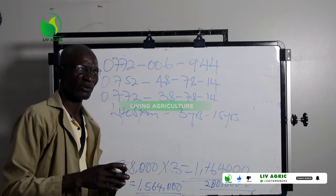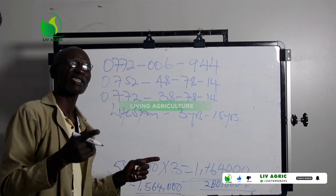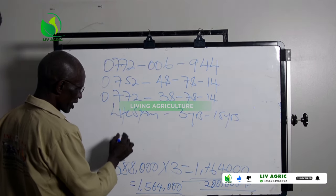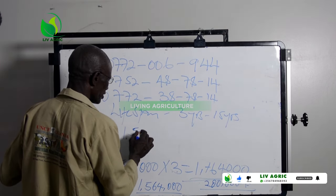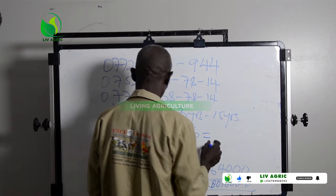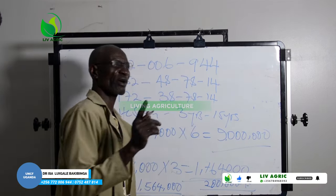An idea or a technique we do such that instead of incubating, it takes just 1 week and it resumes laying. Now, if we can manage to get 1,500,000, we can stop there. Times, okay, 6 times, you will end up getting 9 million in only 100 chicks.